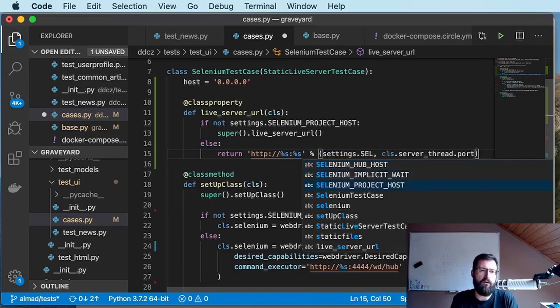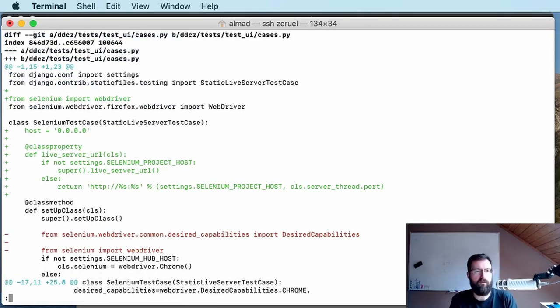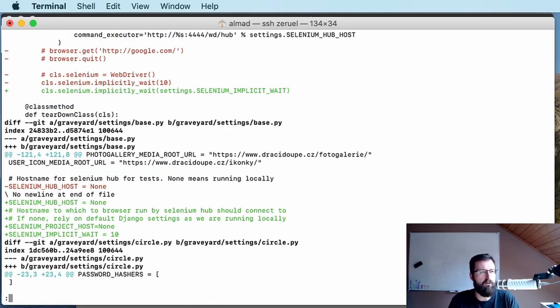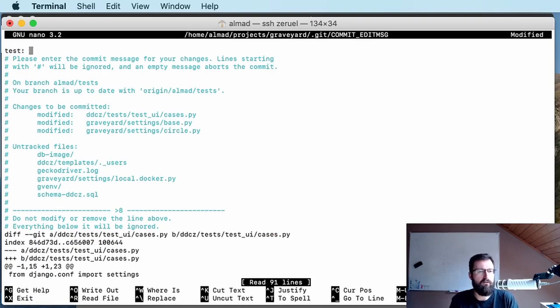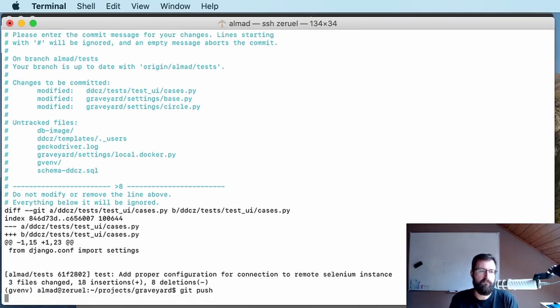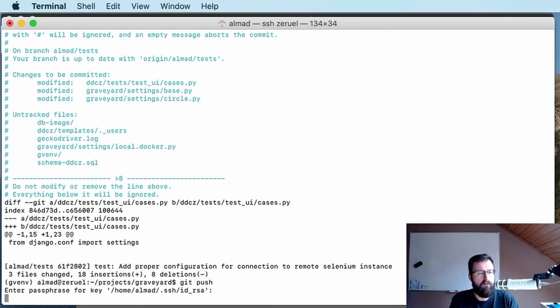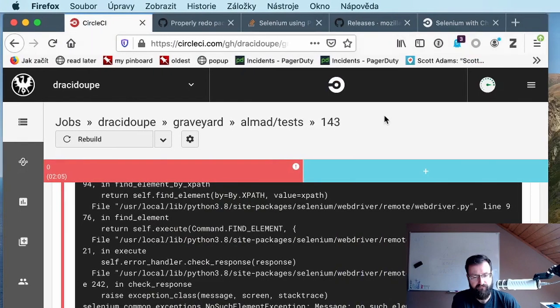But the host in this case would be the settings Selenium project host. And in this case, I would actually do a separate commit because I'm not very confident in those changes. So, add proper configuration for connecting to remote Selenium instance. Fun. Let's see.